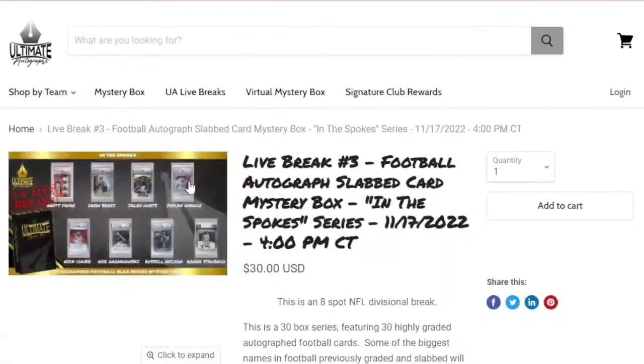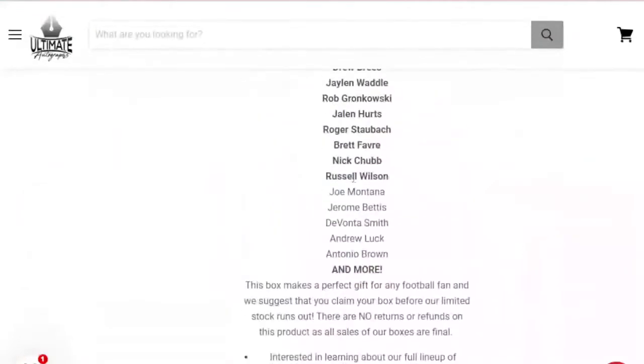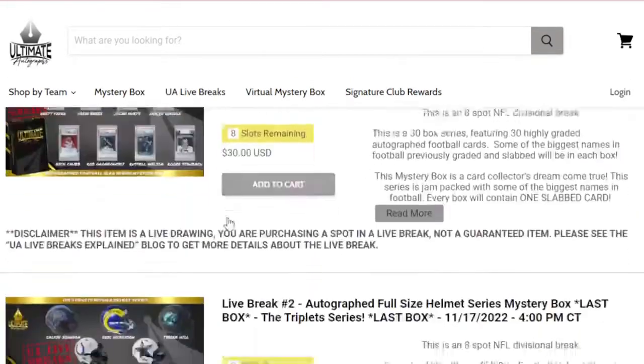So we got 8 spots to go in the Spokes football slabs. We are still looking for Drew Brees. We are still looking for Jalen Hurts. Still looking for Jaylen Waddle. Crazy. Gronk. Roger Staubach. There's a boatload of headliners left. Only a 30-box series, too. We have Jerome Bettis, Devonta Smith, Antonio Brown. All those are out there in the football slabs.